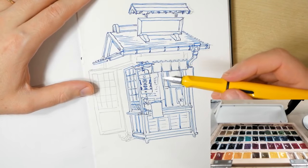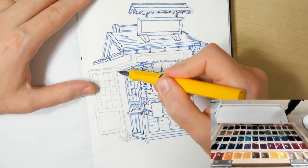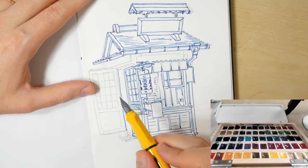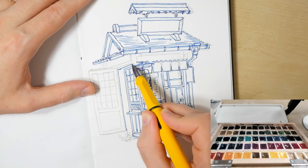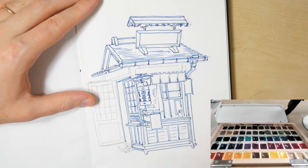It's an M nib. I don't know if it's a flex or not. It's the usual M nib. I don't think it has much flex in it. Okay, I'll put it a little bit lower.